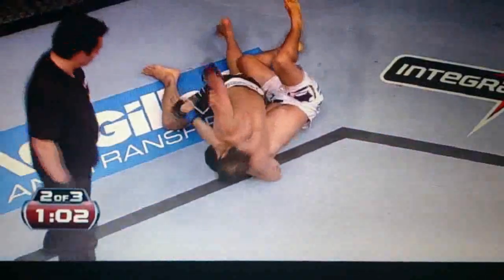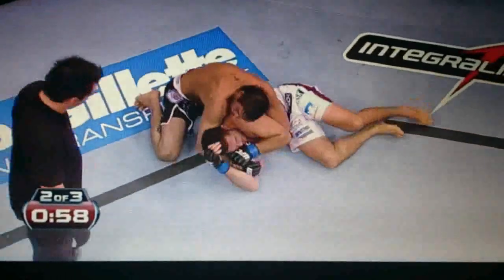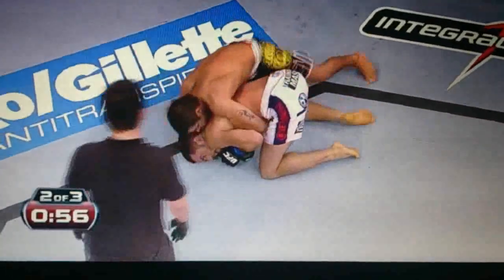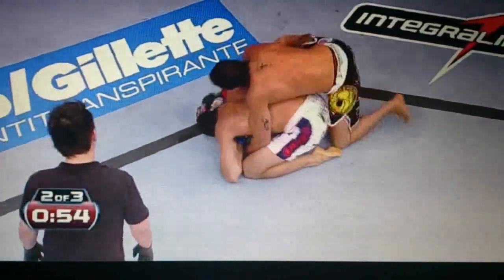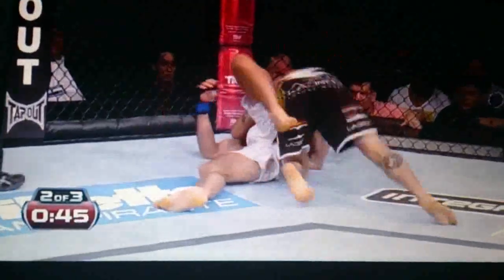And perspiration is an issue now in terms of some of these submission attempts. So there, to me, Cabral definitely has been working that guard pass, but to me it looks like Mitchell is really starting to gas here. Look, getting tired. Cabral's pressure just too much here. Mitchell right back to his feet. Cabral brings it right back to the mat.